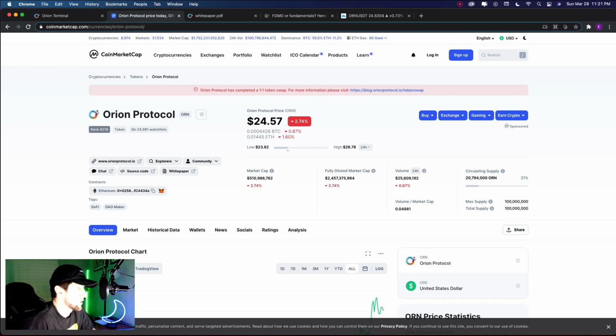Looking at these numbers at 510 million market cap, if it wanted to push into the top, let's say 60, because even at the top 50, you would have to break over a $2 billion market cap. That's a 4 times move for Orion to get into or close to the 50 range. So you're getting at $100 per coin for Orion Protocol if it wanted to only get to a $2 billion market cap. And that about wraps up this episode.